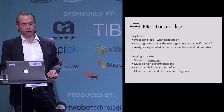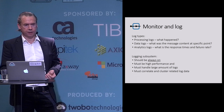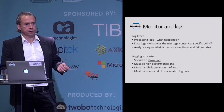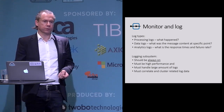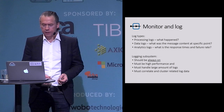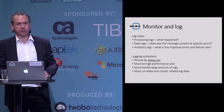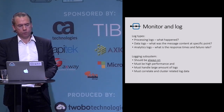And then you have the analytics log. That is to answer questions like, what is the response time the last half hour or this month? And what service has the highest failure rate? But in order for this to be of value, you need to have a logging system that's always active.